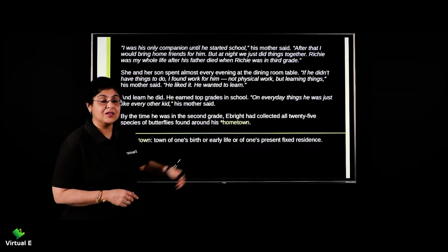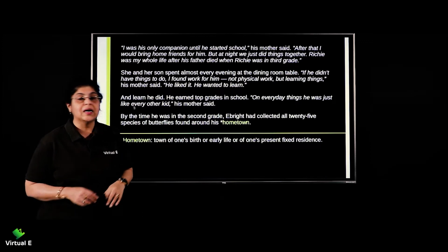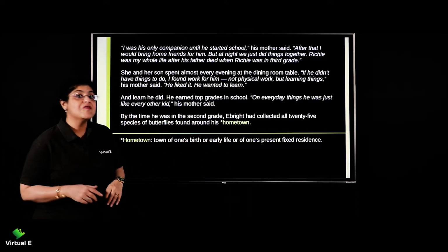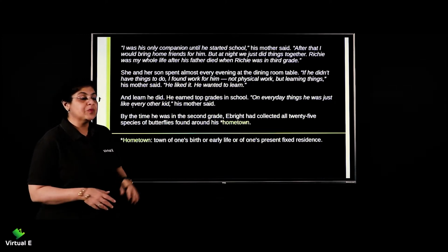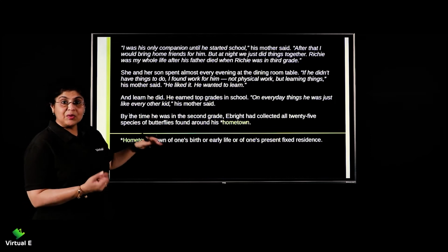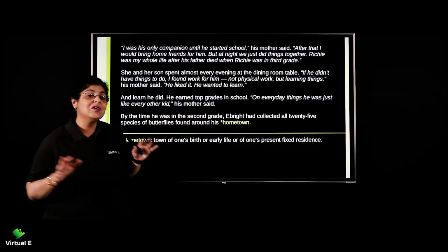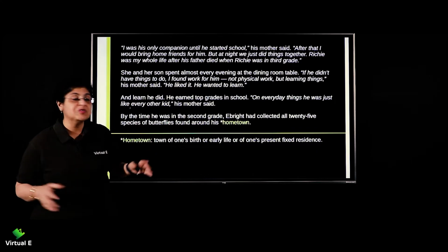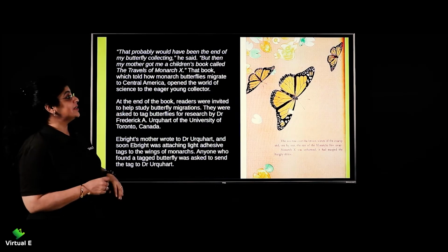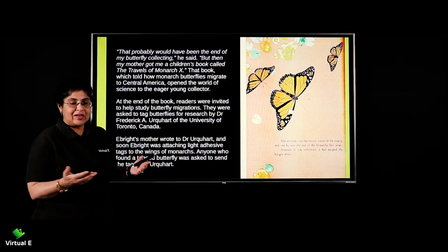By the time he was in the 2nd grade, Ebright had collected all 25 species of butterflies found around his hometown. Hometown means the town of one's birth or early life, or of one's present fixed residence. So basically where you are staying right now, or where you were born, or where you had spent your early life, that's your hometown. By the time he was in the 2nd grade, he had already collected 25 different types of butterflies in the place he lived. That probably would have been the end of my butterfly collecting, he said. He thought that was it, nothing more to it. I'm sure there can be nothing more. I collected all the butterflies, next what?